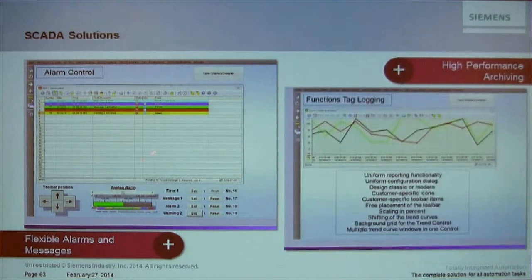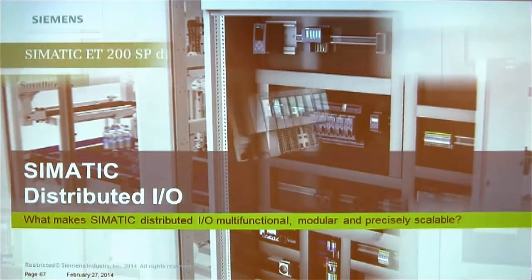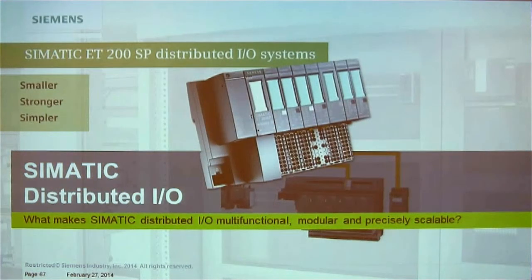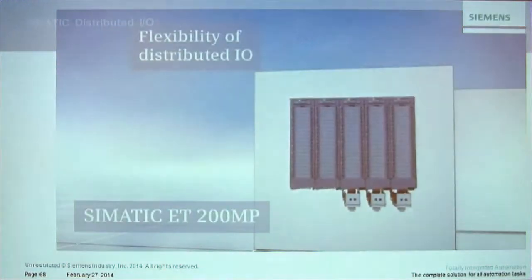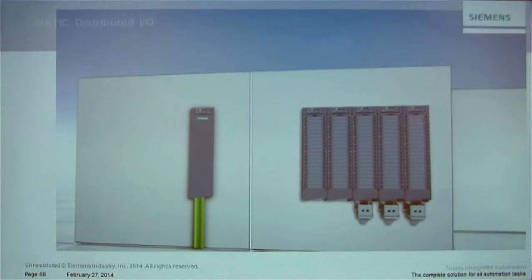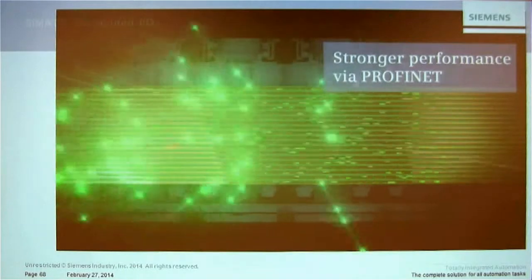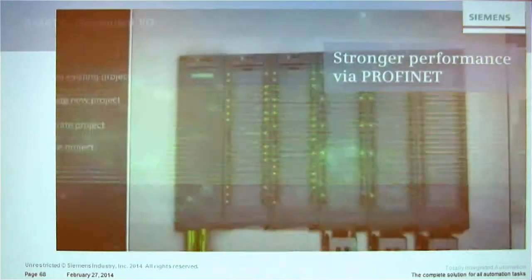And this screen just shows another key part, alarm handling. Thousands of alarms that we need to be able to handle and archive. Okay? So we have a SCADA solution. Then distributed I/O. Very quickly here, I want to show you, you could say, well, what's so special about your I/O? Well, if we look at this very short video here, we can see our ET200MP I/O that goes with our 1500 family. That, of course, has the extremely fast backplane bus that we mentioned earlier.